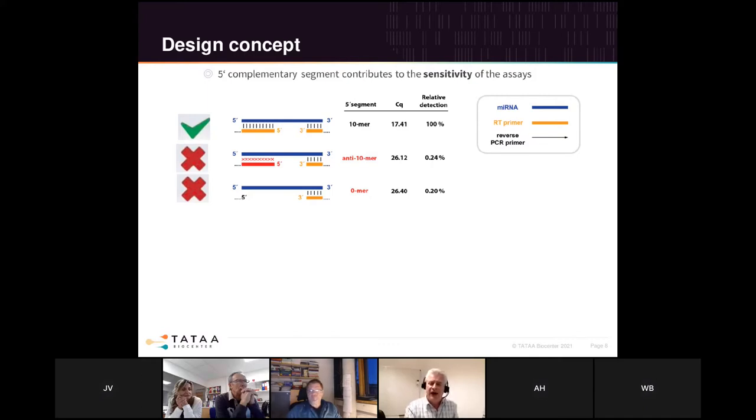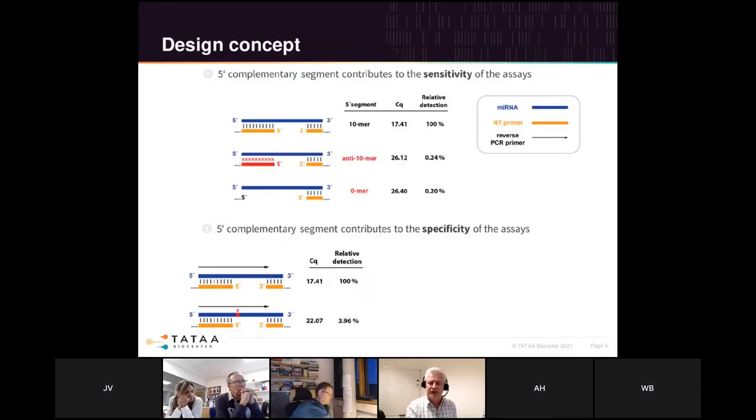In the second slide, the 5' hemiprobe does not match, so it does not hybridize. And you can see that the Cq drops by almost 9 cycles. That is, we have a cross-reactivity of only 0.24%, very low yield here. Or if we remove the 5' hemiprobe altogether, it's essentially the same lousy yield. So this proves that we really need hybridization of both hemiprobes to have an efficient reaction.